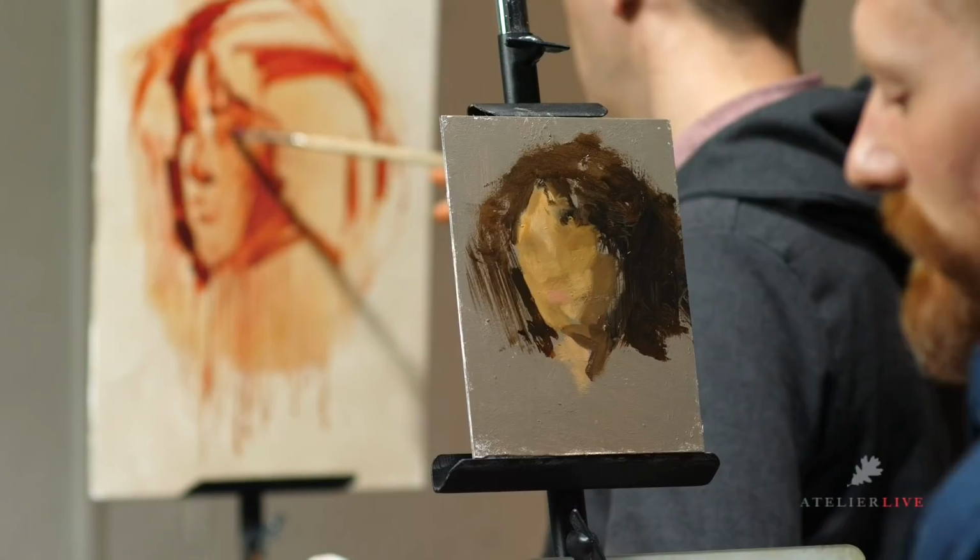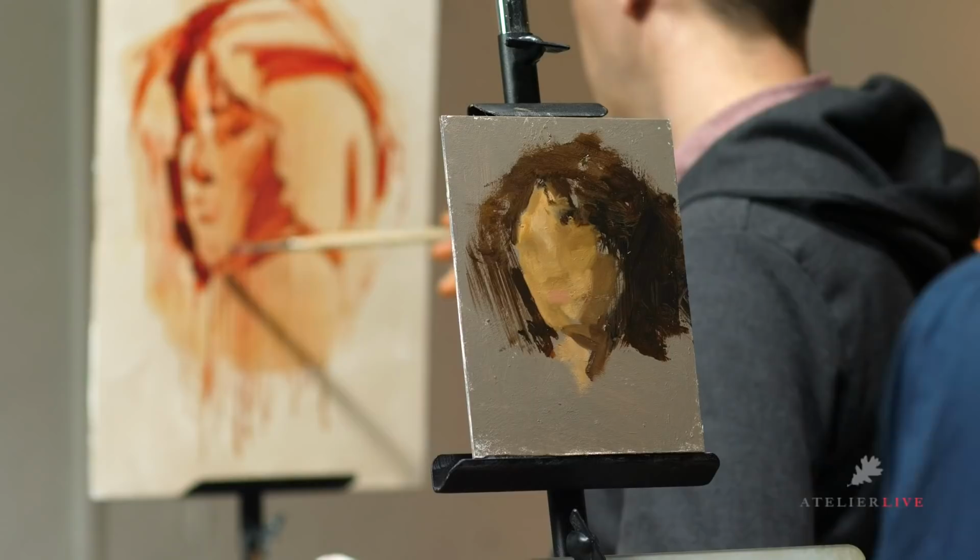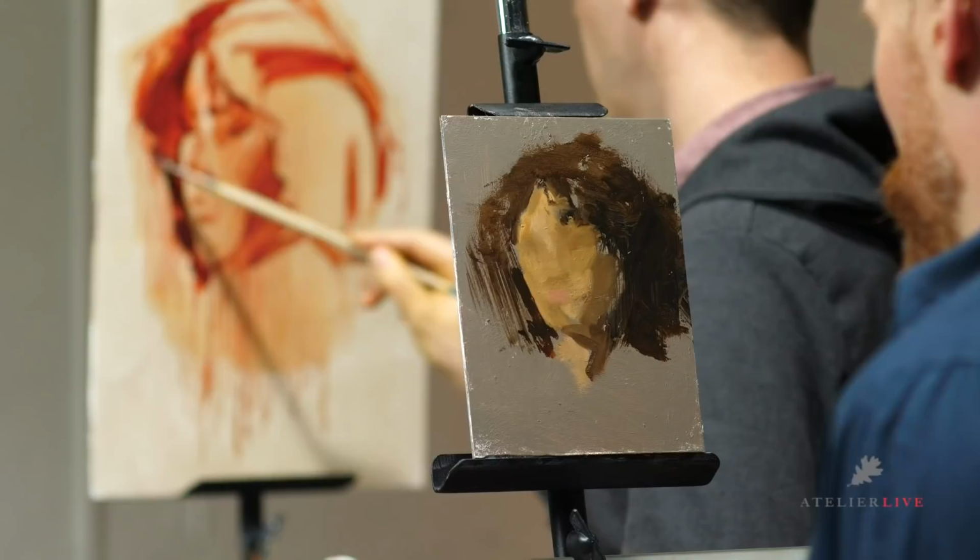Yeah, so that's awesome. I keep it limited. I have 1, 2, 3, 4, 5, 6, 7, 8, 9 colors, and then black and white.